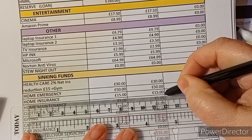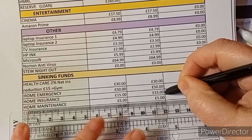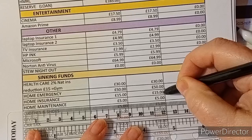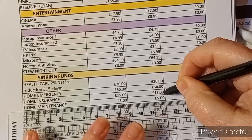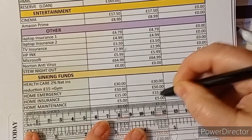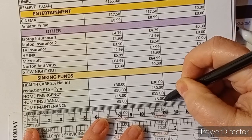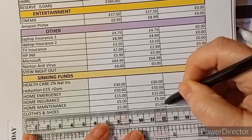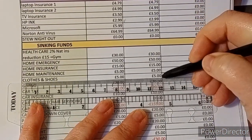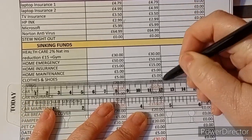Home insurance is coming out at £15, and home maintenance, going into the sinking fund, is £15 towards the bill when it's due, and it is due next month, so that's coming out on the 5th of April or something like that. So we need to put some money in to pay the bill next month. Home maintenance is only getting £5 this month, and shoes and clothes are only going to get £5 this month, because we've had to recover some of our money. You know, we can't stuff money that's gone on this Norton Antivirus, basically.